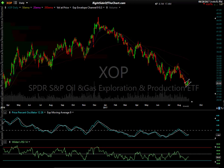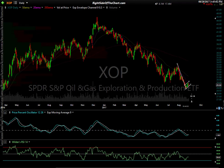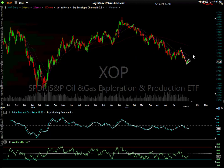But with a bear flag, you have an impulsive move down, a mostly unidirectional drop, a swift drop like that on impulsive selling. And then you have a period of consolidation. The consolidation occurs on lighter volume, as you can see here. That's very indicative and typical of a bear flag pattern or any continuation pattern.